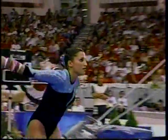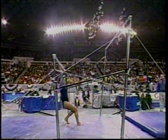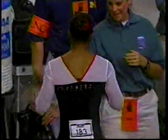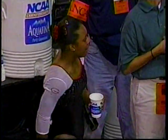Let's watch it again. She's mounting. This is a jam. She catches her feet right here on the low bar, and you can just see she couldn't do anything to get out of it and just had to restart the routine. A score of 9.40 for Mohini Bhardwaj of UCLA. The door was cracked. Now it's wide open for Georgia. Marlene Stevens scores a 9.9 on the floor.